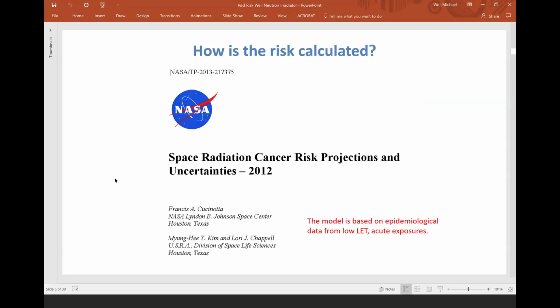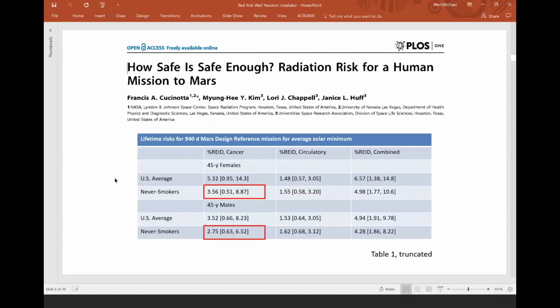It's continuously updated, and it's basically an epidemiologically based model where you're extrapolating data primarily from the atomic bomb survivors to the types of exposures that astronauts would receive. So there are uncertainties involved in the model, and if you want to get an idea of what the calculated risk would be for, say, a Mars mission, here is some work from Francis Cucinotta and Janice Huff, and you can see that the point estimate for, let's see, this is a female never smoker, is in excess of 3%. And the 95% upper confidence interval is well above 3%.